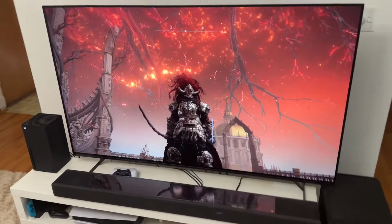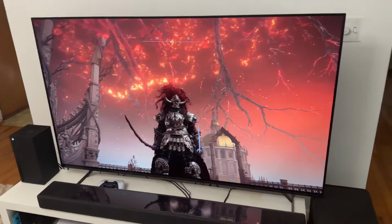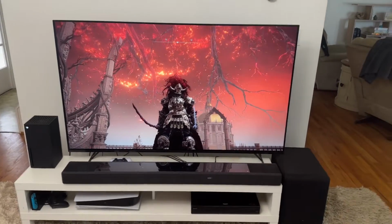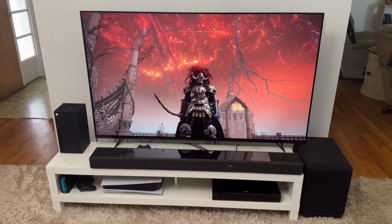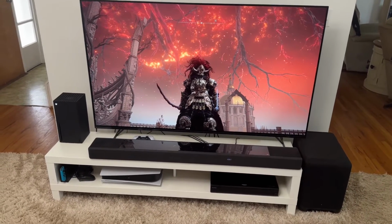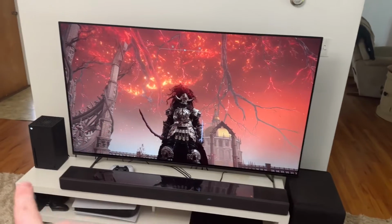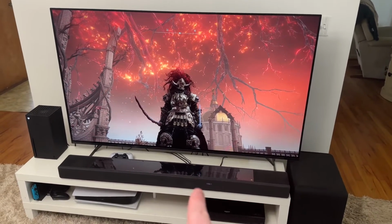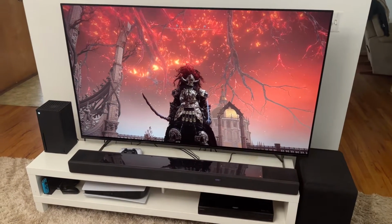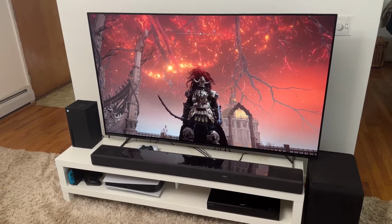So one reason that people would probably say gamers should not get a Sony OLED is that, unlike the LG line of OLEDs, this TV only has two HDMI 2.1 ports. And one of those, unfortunately, is the eARC port, which gets taken up with the soundbar if you want to use one of those. So that's a bummer. But this is Sony's highest end soundbar, and this one actually has two HDMI pass-throughs that are 2.1. So right now with the setup that I have, I'm actually able to have three HDMI 2.1 ports.